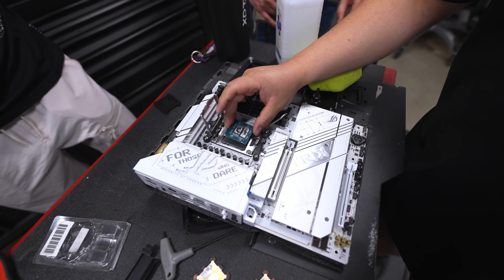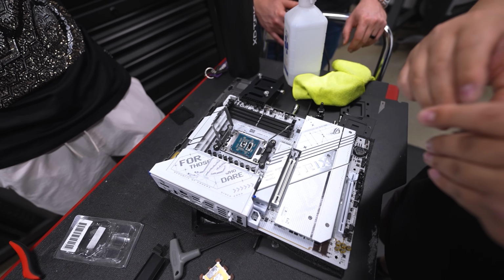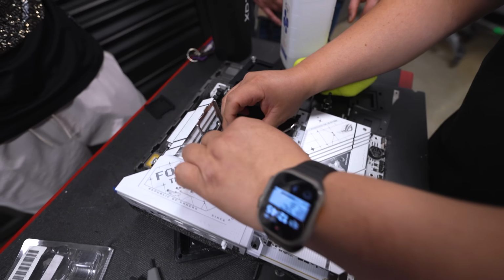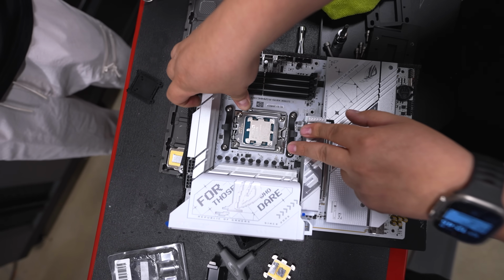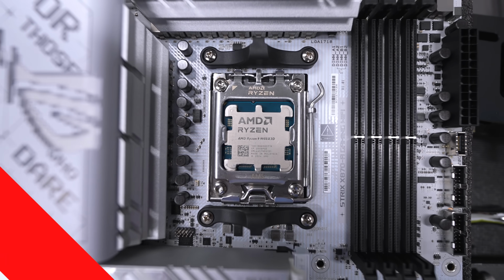So after the sanding is done and the liquid metal is applied, they install the bottom half onto the socket first, followed by the IHS. And then they lower down the retention bracket to lock it in place. And there you have it, ladies and gents, a delidded processor.